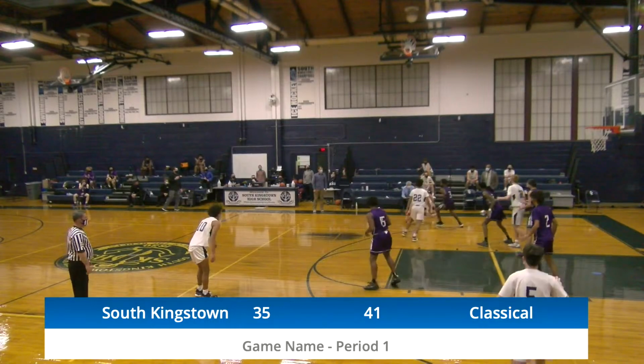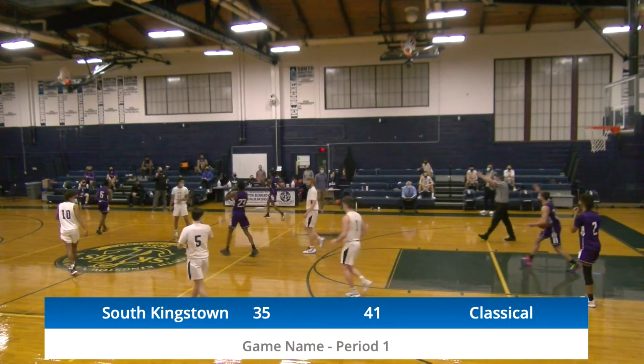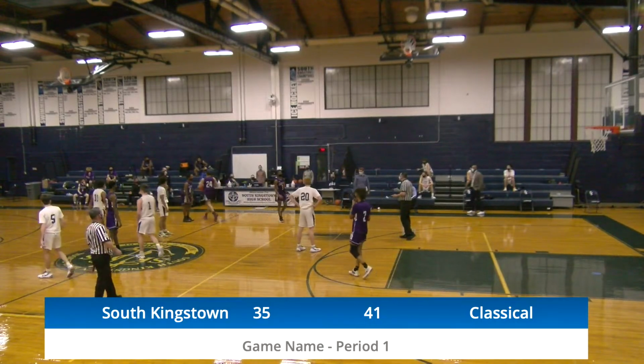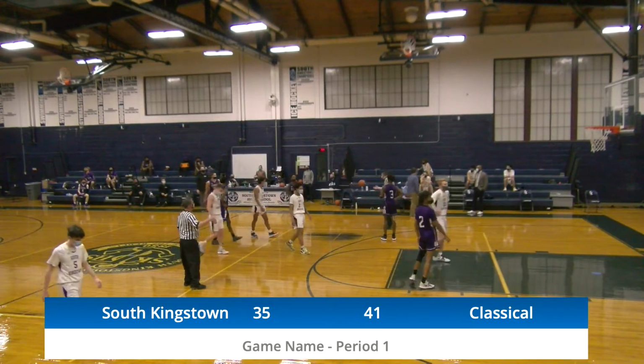Hazard with the ball, trying to find some space. Let's see what he can do. Giving it to Jedson. Jedson's going to try to do the same thing. Find space. Trying to get contact. And that's going to be a jump ball. That is a very interesting call. Classical is obviously not happy with the call. Rebels basketball.